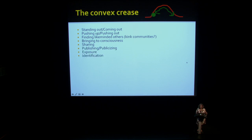It's about exposure, identification, naming, visibility, locating, rallying together, recruiting others into your kink community, gathering people there. It's about accretion, augmentation, progression. It's about volume of people. It's about complexity, finding all the dimensions of something that you share.